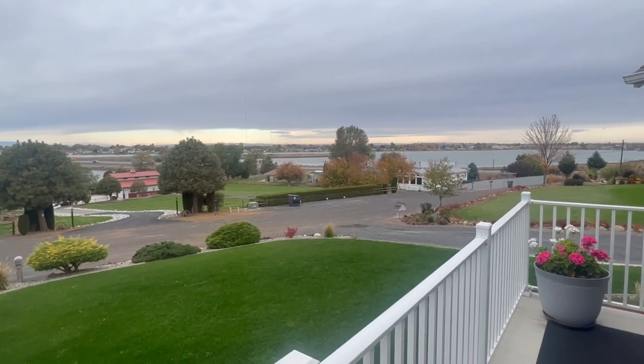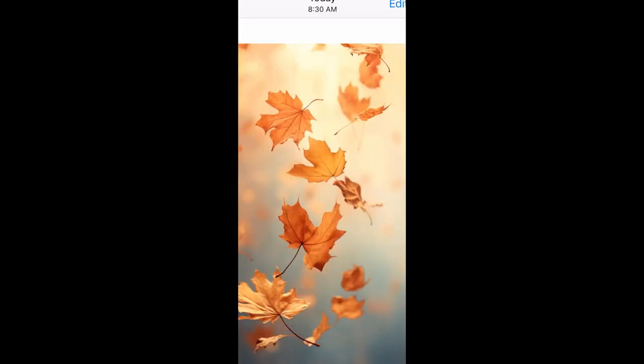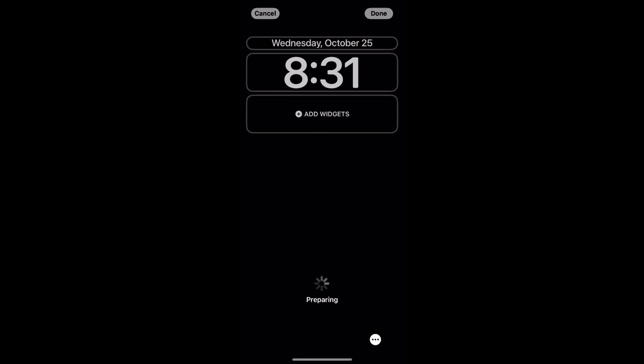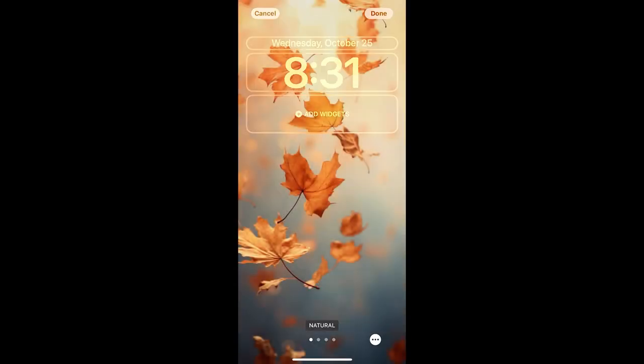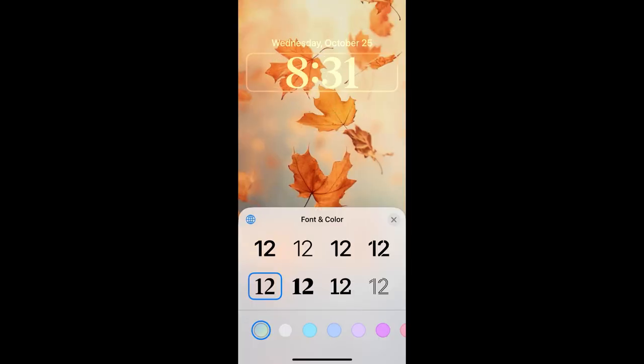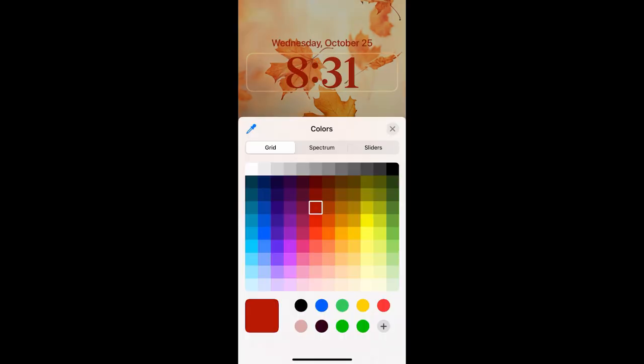While I'm out here, I'm doing something that's very small, but I look forward to. I love to change the wallpaper on my iPhone to fit the season or holiday. This is just one of those little ways to make your phone more personal, so that each time you look at it, you see something that's pretty and reminds you of the season.